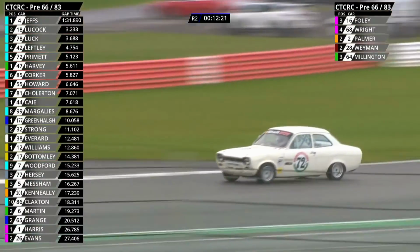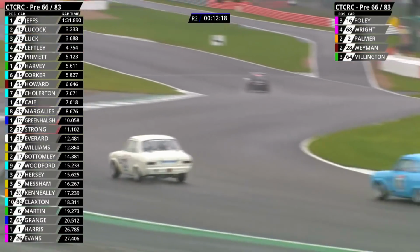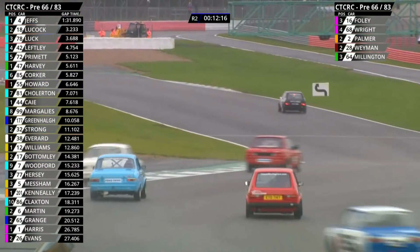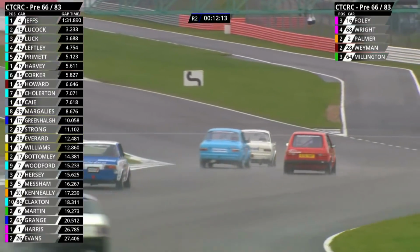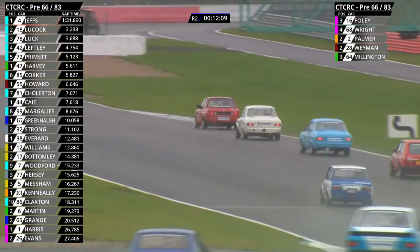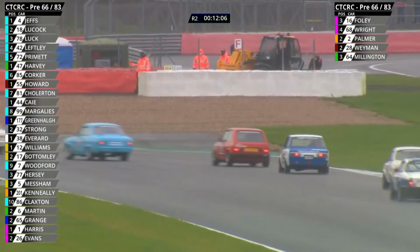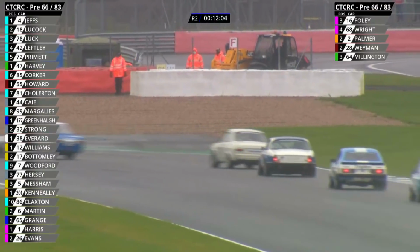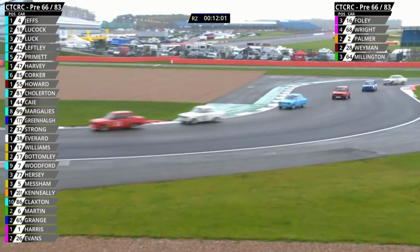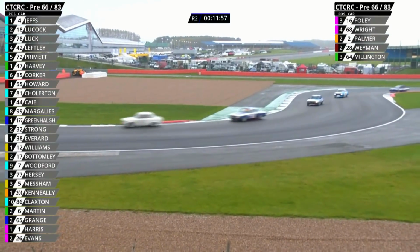Stephen Primet round the outside of Mark Lucock into Stowe. A good move there by the multiple Pre83 champion in the Mark 1 Escorts. Trying to fight back is Duncan Leftley. Jonathan Corker going superbly. He had a good day at Snetterton in the little Datsun as well. And Simon Jeffs with a clear lead in the Golf. David Howard just ahead of Stuart Kay. Behind them, Mark Cholerton in the Mark 2 Escorts.